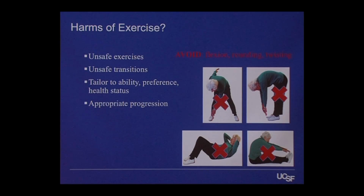Transitions are really times to pay attention during exercise programs. Also, tailoring exercises to ability. You want to push yourself, but you don't want to be overzealous and push yourself too much. And oftentimes, it helps to get professional advice to help you establish an exercise program that's at your level and then allows you to progress from there.